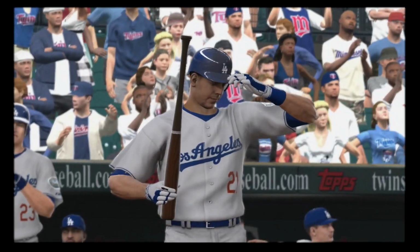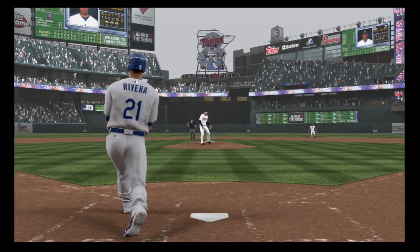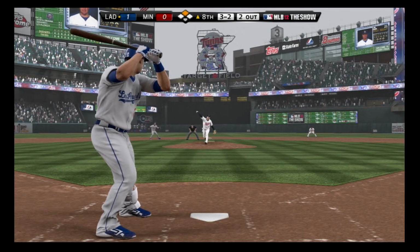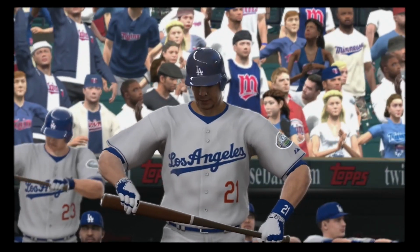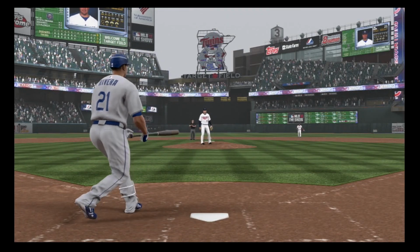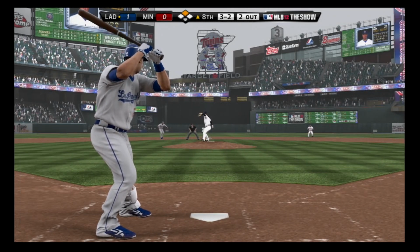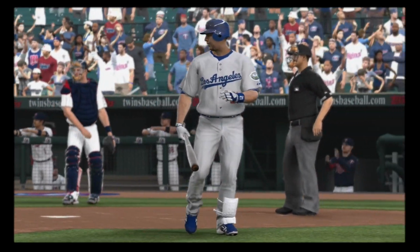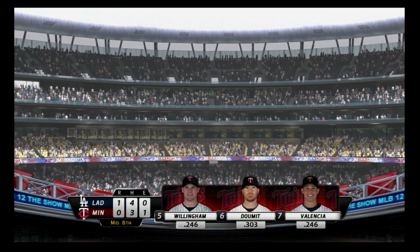Fouled straight back. Just did get a piece of that one, so he stays alive here. He'll try it again, 3-2. And the payoff pitch is chopped foul at home plate, so we'll do it again. Still 3-2. Just does stay alive as this is fouled back. And he struck him out, so he was forced to make 9 pitches that at-bat, but he'll take it as the inning is over. So it's no runs on a hit, no errors, and a man left.